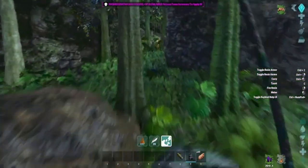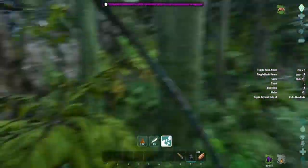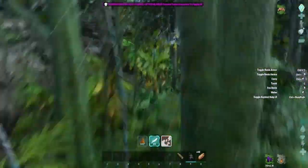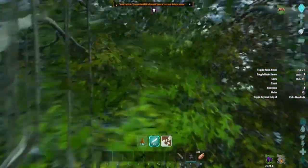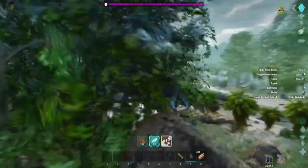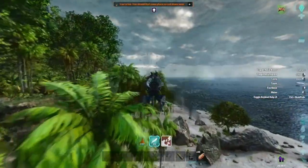There it is. Knew it was here, so just keep following along the ridge. All right, so we're gonna redo this so you guys can see how to get here.